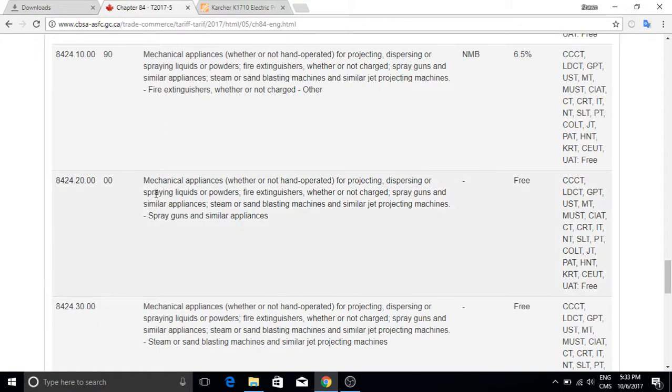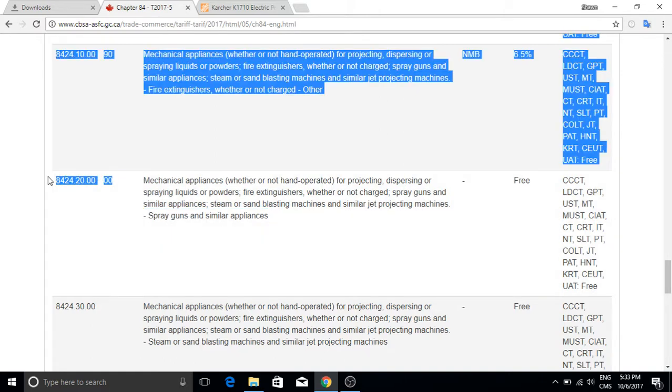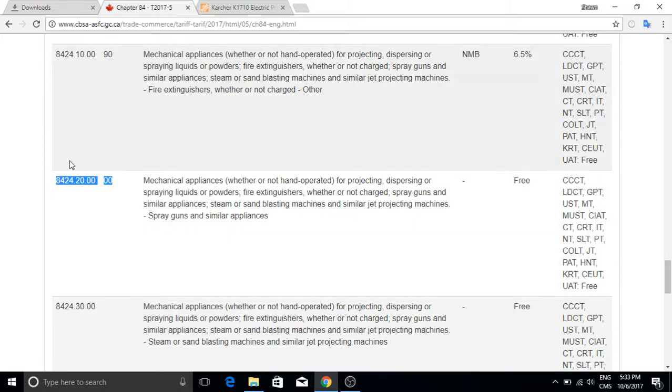And then we come down here. Mechanical appliances, spray guns, and similar appliances. I think we found it. So the HS code is this. That would be my HS code for my spray gun. Now that I have my HS code, which would be very important for importing the product into Canada, I'll have to find out how much duty I have to pay on it.